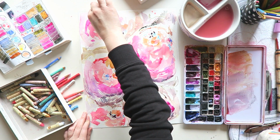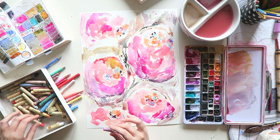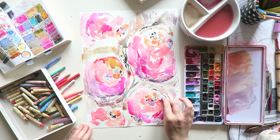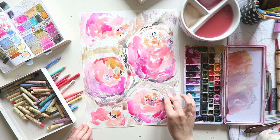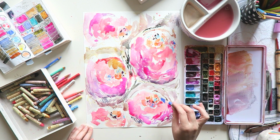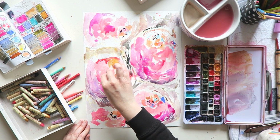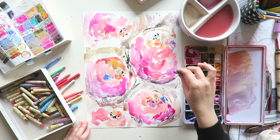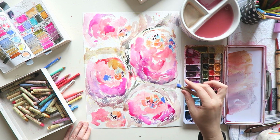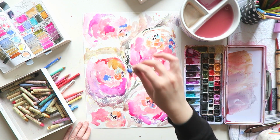So much fun. The colors I'm using are the colors that I actually mentioned in last month's favorites. I have this beautiful violet color from Caran d'Ache pastel. And then this gorgeous, gorgeous blue is from Sennelier, and it is just glorious. It's basically the pigment, if memory serves, is ultramarine blue and a bit of white and a bit of purple. And the color is just perfection.